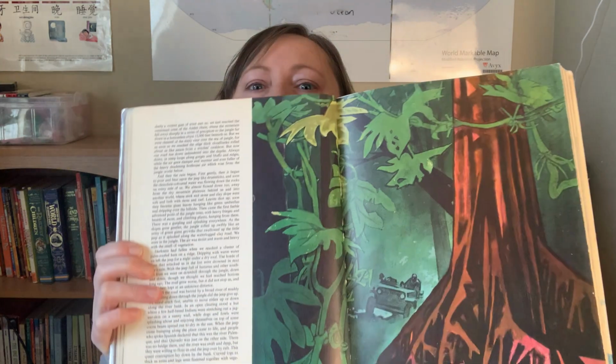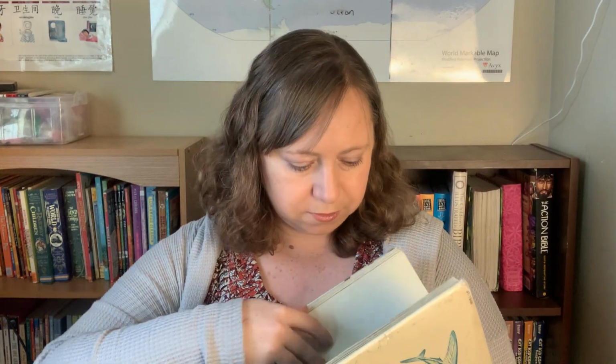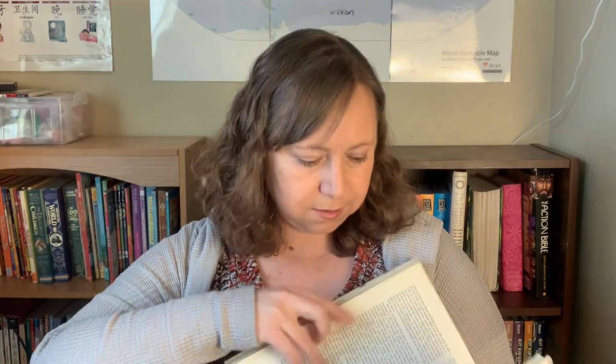Next, I have two of a different sort of informational book. You'll see what I mean when I show them to you. I have the Kon-Tiki Expedition. This looks like an older book. It has a combination of drawings and real life pictures, so it looks really interesting. So those are the drawings, but there are some real life pictures in here. Let me see if I can find, there we go, some live pictures. I can see my youngest son picking this up. He loves informational books.